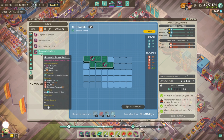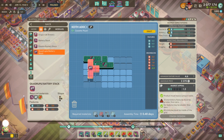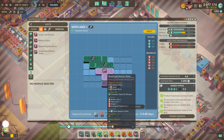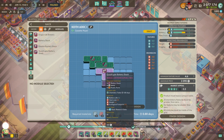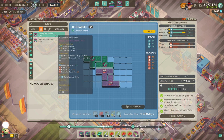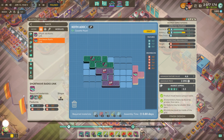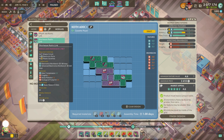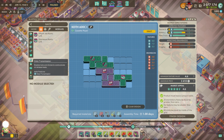Battery-wise, now, we've only got quadruple battery stacks? I thought we had researched a thing after that. Maybe we want to do some more research before getting this thing out there. That's 3.6, so honestly, we would probably need a second module with the alternative as well. But I would like to actually look into that before we finalize this product. And then data transmission shouldn't be an issue. We researched that less than I thought, apparently. Wow. Shortwave radio link, already going to do it. Wow. Okay, yeah, that's pretty much everything we ever wanted.